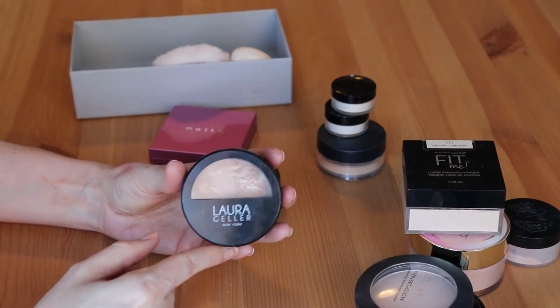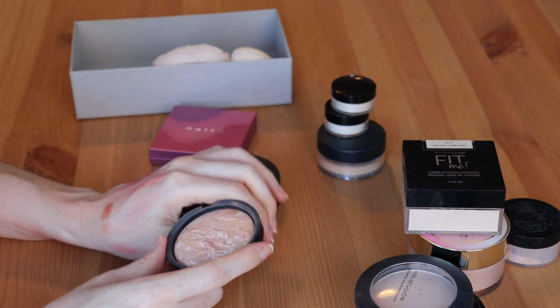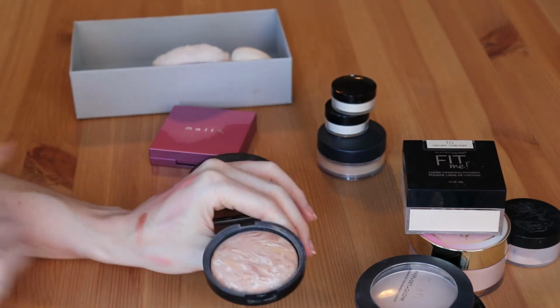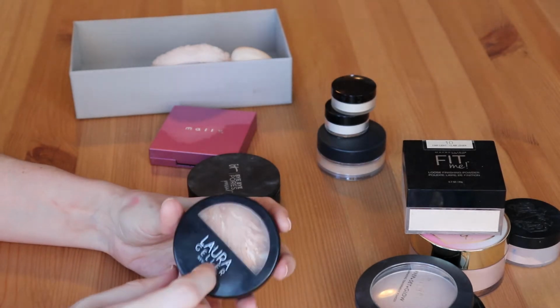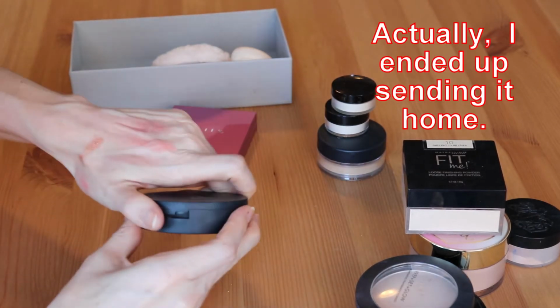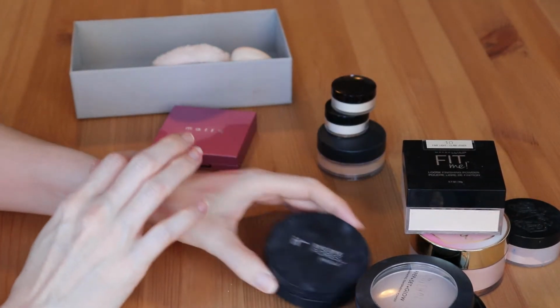Now, this foundation powder from Laura Geller is one that I'm also on the fence about because it's a nice powder, and I've used it a little bit, but at the same time, I have a feeling this one would be one that takes forever to use up, but I feel like I need to make an effort to use it. So I will keep this here along with my Bye Bye Pores pressed powder that is in a project pan right now. I will keep this one here.